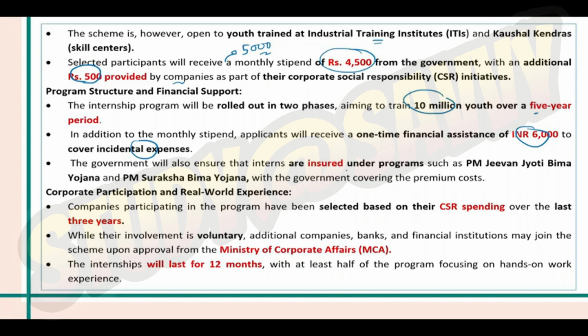Okay, now these youth are insured too. Okay, under the schemes like PM Jeevan Jyoti Bima Yojana and PM Suraksha Bima Yojana. So under these two schemes, these youth will be insured. Okay, now the corporate participation, the top 500 companies which can participate under this scheme should be selected on the basis of their CSR spending, their corporate social responsibility spending in the last 3 years. So on the basis of their spending in the last 3 years, they will be selected, and their involvement will be voluntary. So this internship will last for 12 months.